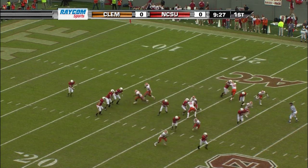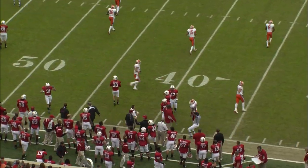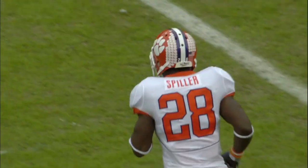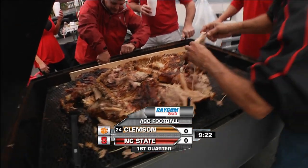So State the punt. Jeff Ruiz gets off a short kick that'll hit by the 40 and go out of bounds. I don't blame him. We're going to see that all day. 35-yard punt. Now it's time to take a timeout and go out and get some of the pulled pork.